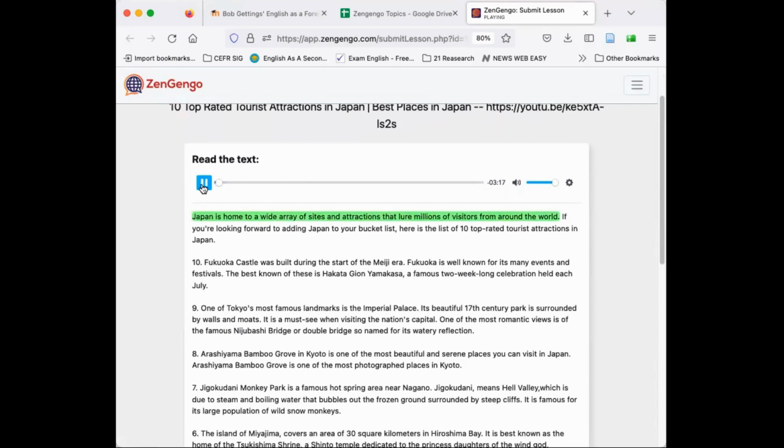Japan is home to a wide array of sights and attractions that lure millions of visitors from around the world. If you're looking forward to adding Japan to your bucket list, here is the list of 10 top-rated tourist attractions in Japan. 10. Fukuoka Castle was built during.